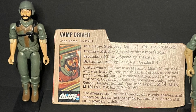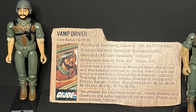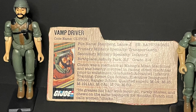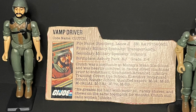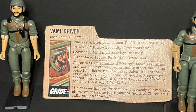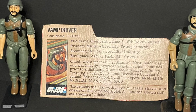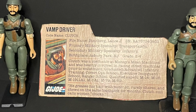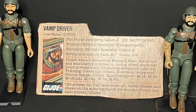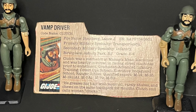And, 1982, the straight arm, and then 1983 with the swivel arm. And lately, the swivel 83 version 1.5 swivel arms have been going absolutely nuts. And I got my Clutch when I bought my VAMP about 9 years ago, and I didn't even get the right VAMP when I bought him, but he's one of the guys. When I got back into collecting, he's still near and dear to me.